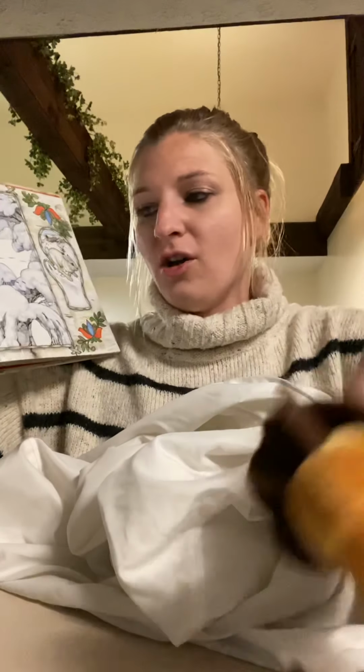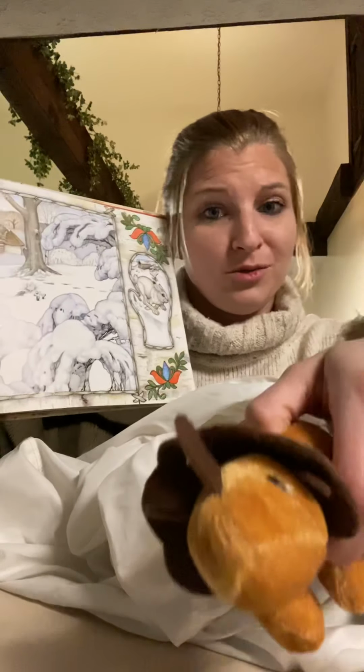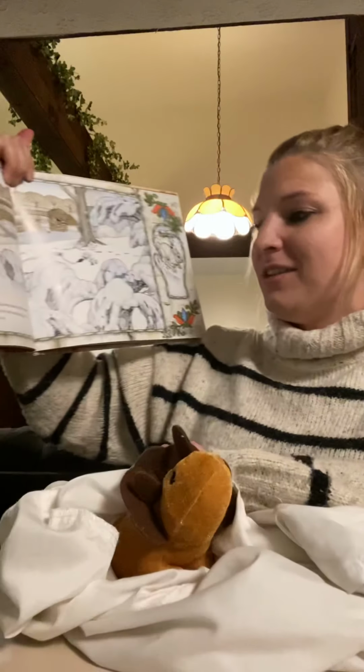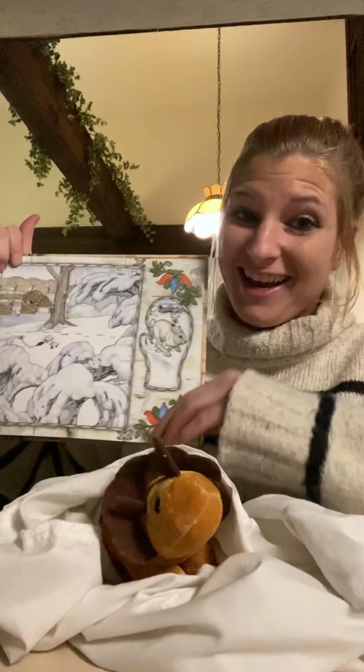Well, pretty soon a mole spotted the mitten. He was tunneling along and discovered the mitten and decided it looked nice and cozy, and he burrowed inside. Ooh, this looks good to me. And he decided to stay.